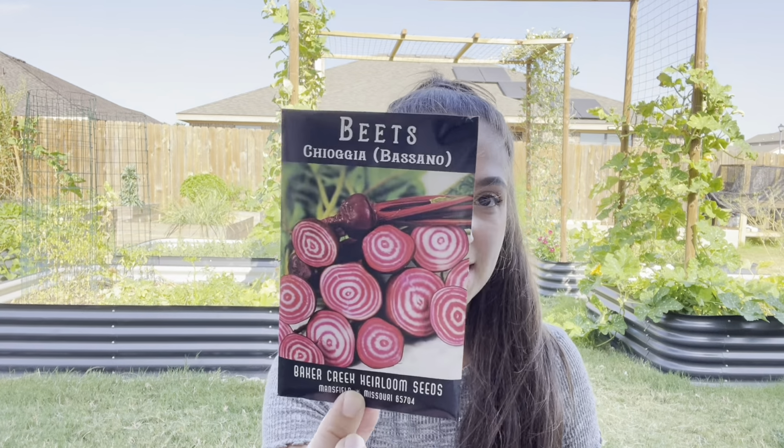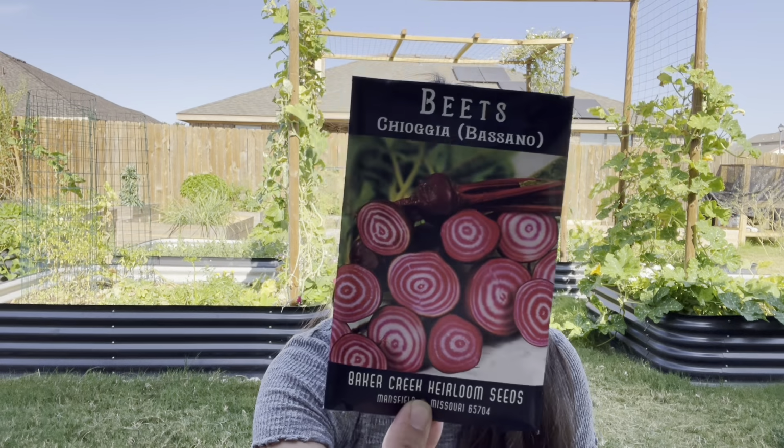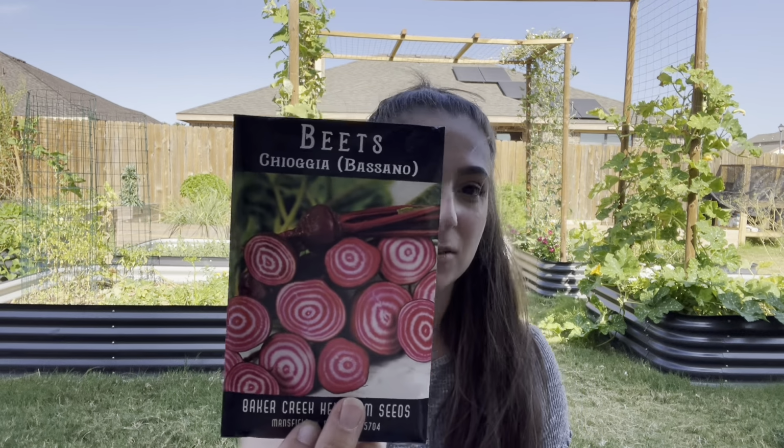The next one that I got is this beet. These look really cool. They remind me of peppermint or candy canes. I love beets, my husband doesn't, so I haven't been able to grow them for the longest time, but I finally convinced him, since we have so much space out here, to just let me grow some beets. So I got a pack of seeds for that, and I probably won't be growing that many just because it'll only be me eating them, but I'm really excited to grow them nonetheless.